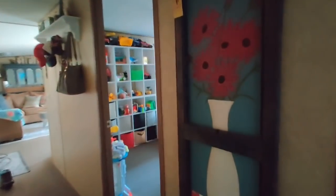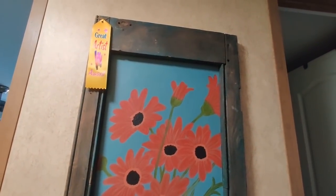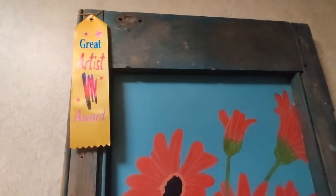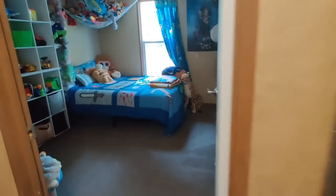Then the boys' room is over here next. Let me turn a light on. So this is a painting that my mama did. My grandma hung that ribbon on there when my mom was living with her. She thought it was funny, so I keep it on there. But yeah, that's a painting by my mama. And here is the boys' room.